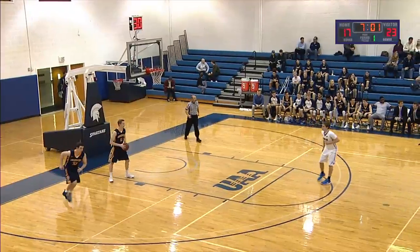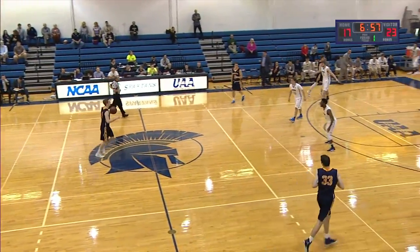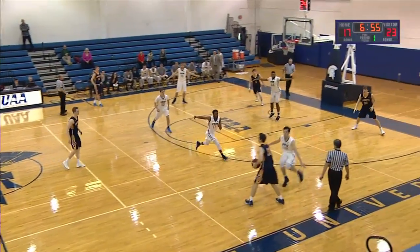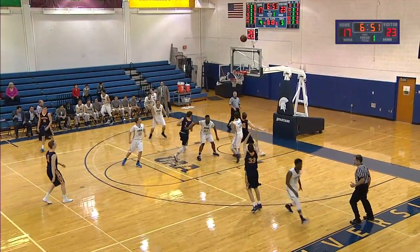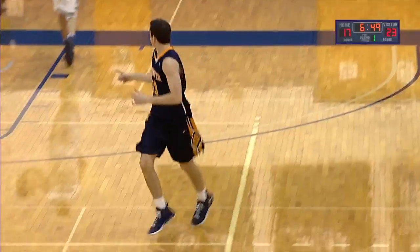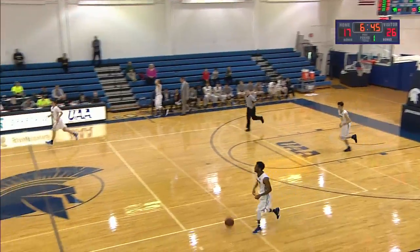And somewhere, as the dust clears, Mac Montague had a little collision there. He went to the floor. Ball found TJ. TJ found the open man, and that was Zucker for a triple. Rochester, they don't want to get in the game of trading threes with these guys. That's Ryan Clamage.